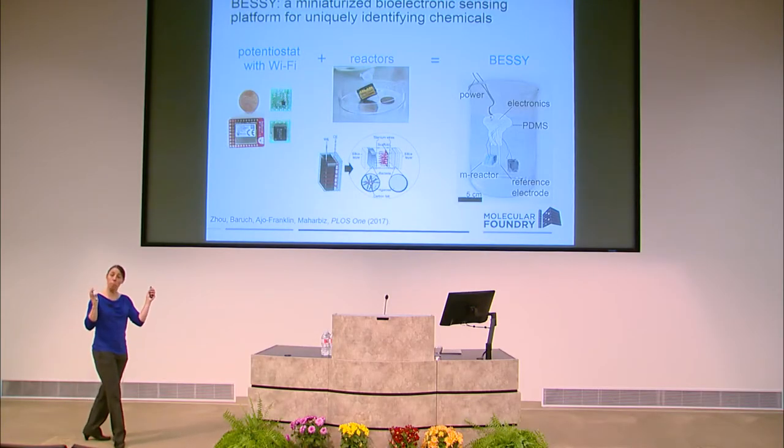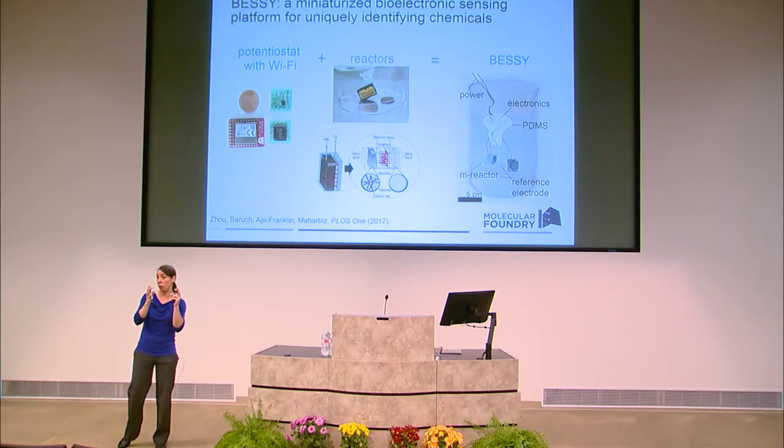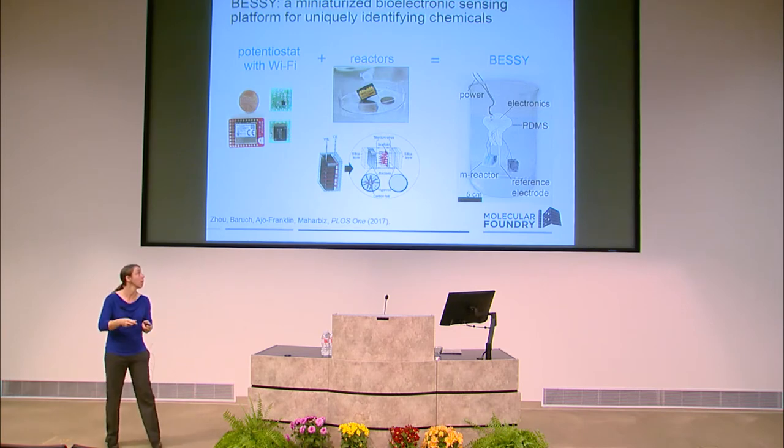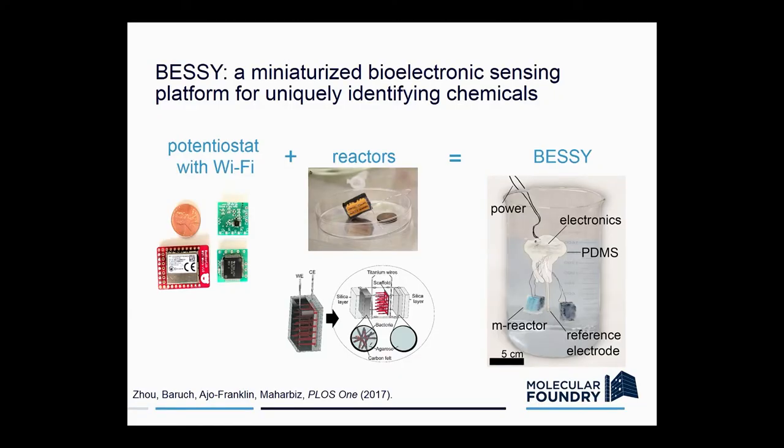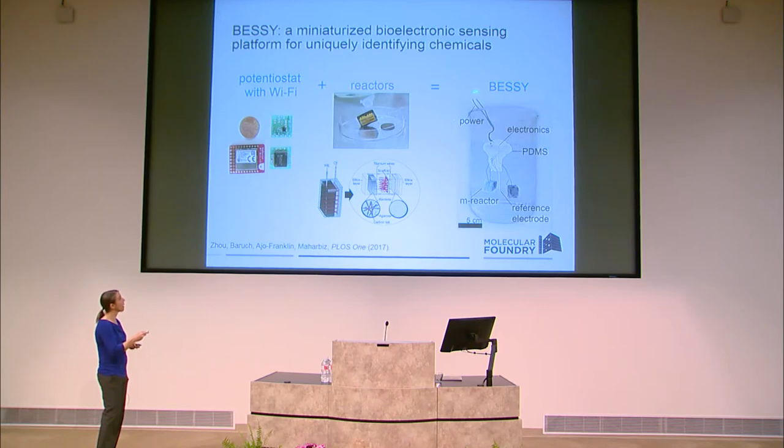So if we take that, and then we also figure out how to miniaturize those big reactors that I showed you that are typically on the order of 200 milliliters, and miniaturize them using a combination of material science approaches as well as 3D printing approaches, we can miniaturize those reactors to the size of a penny. And when you put these two things together, you can basically make bioelectronic sensing systems, which I affectionately call BESSIs.